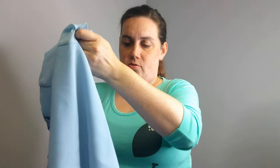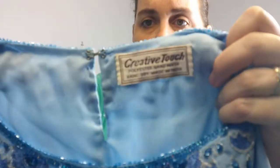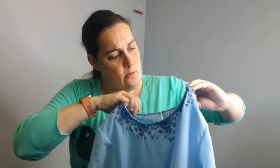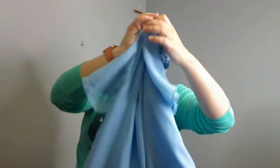This one, I think Casey threw me this shirt. It's a beaded blouse. Probably 90s. It does not have shoulder pads though, which makes me think they might have been taken out if there were. That is pretty.